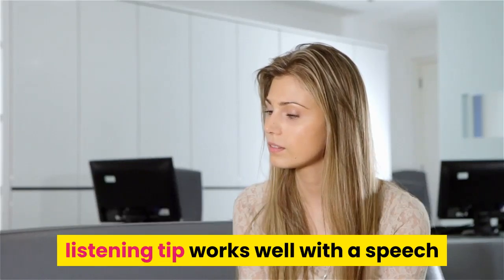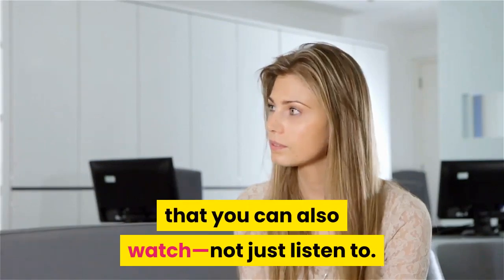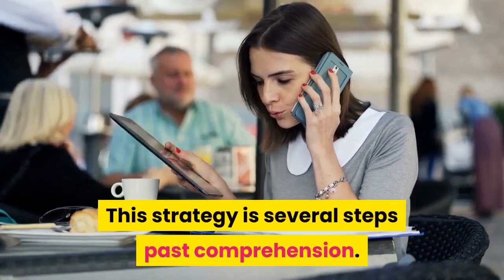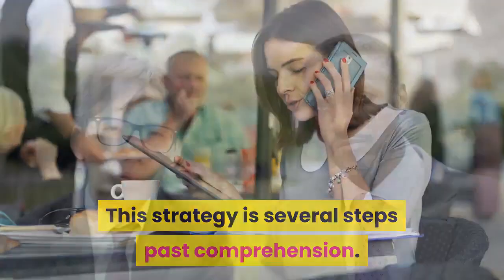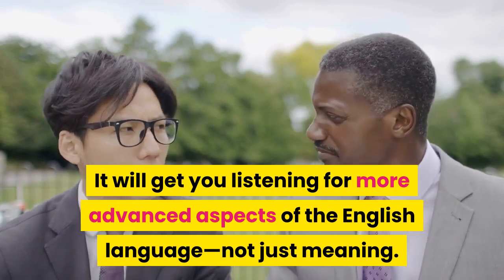9. Write down what you like about the speaker. This next listening tip works well with a speech that you can also watch, not just listen to. Sometimes it's not what the speaker says, but the way they say it that makes you like them. This strategy is several steps past comprehension. It will get you listening for more advanced aspects of the English language, not just meaning.